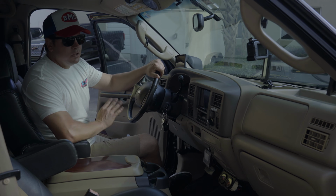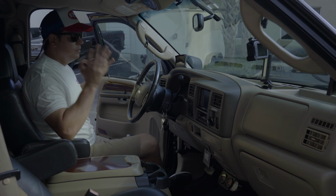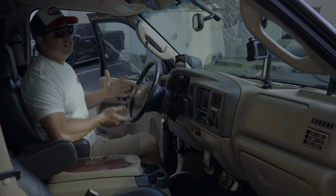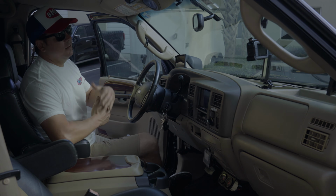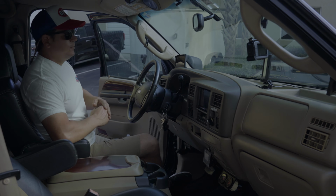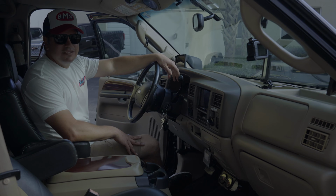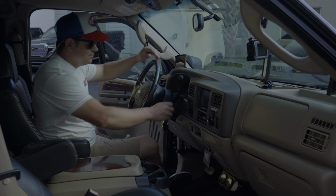I want you to look at all the paperwork. The paperwork on this truck is unbelievable. You probably will never find another Excursion with that much detail in regards to receipts and operation and how to do it. I don't think you're ever going to find one with a 100-gallon fuel cell in the back ever again. Nuts. We're in the back right now.